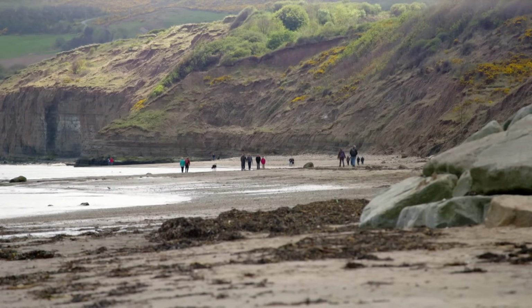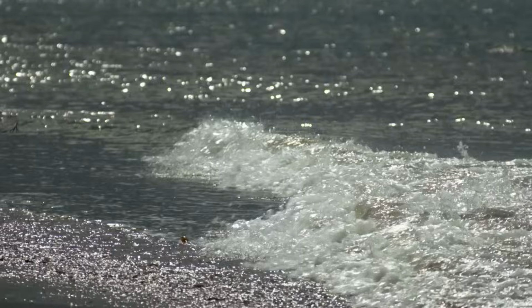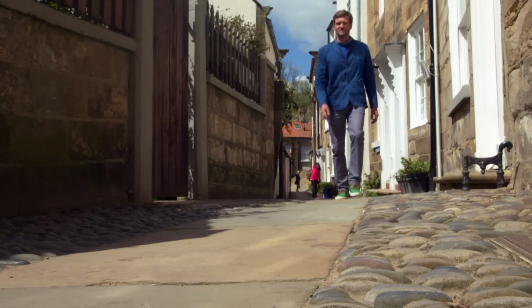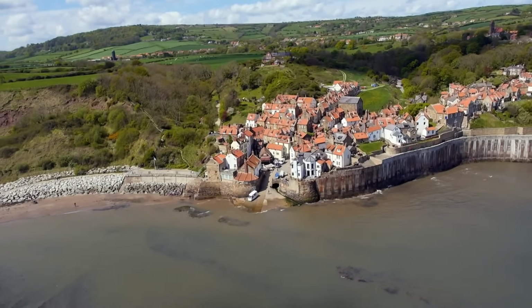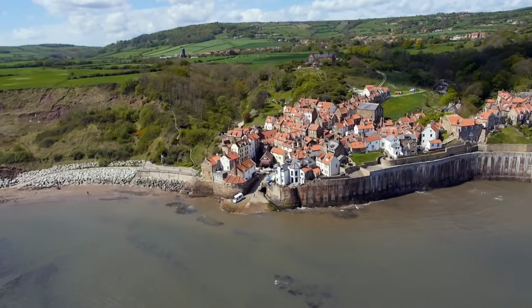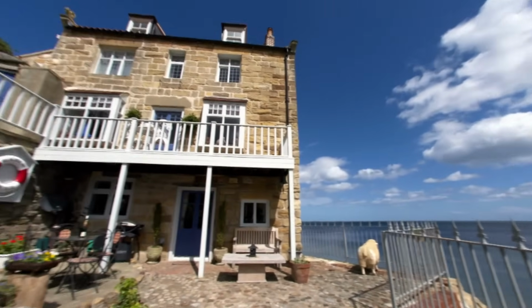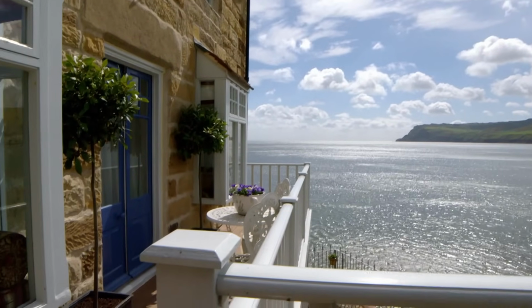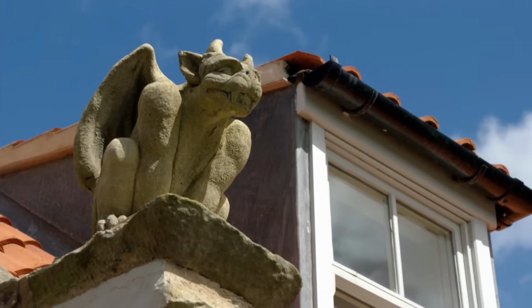However, the final home on my Yorkshire itinerary has been subject to this kind of battering for centuries. I'm winding my way along the cobbled streets of picturesque Robin Hood's Bay to a remarkable property that's so close to the shore, it's actually part of the sea wall. This is the beautiful beach home. And as well as its dramatic position, there's a theatrical, rather odd side to this house too.